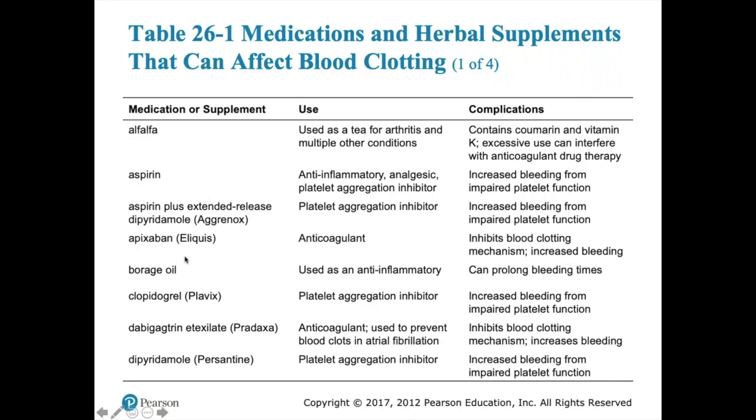Eliquis, this is a big one that people are going home on. It's a big anticoagulant, okay? Plavix is the other big anticoagulant. There's kind of 3 that we see on a regular basis. Warfarin, which is also known as Coumadin, Plavix, and Eliquis. So these folks are generally the ones who are at high risk for clots. They have a PE, they're at high risk for PEs, MIs, and strokes. Okay?